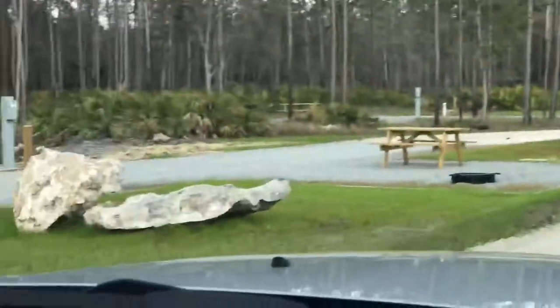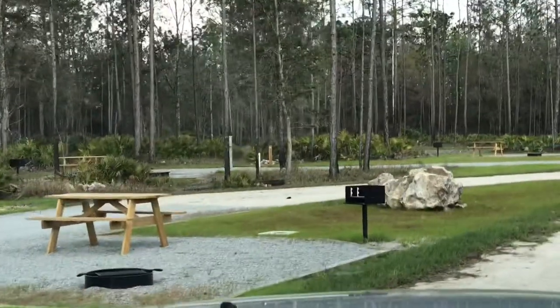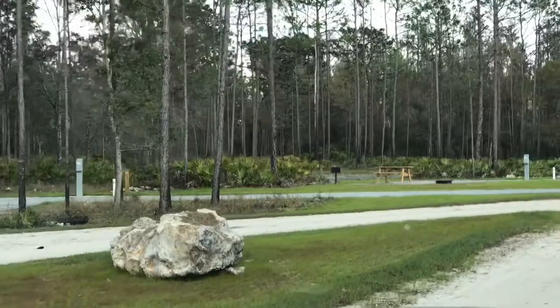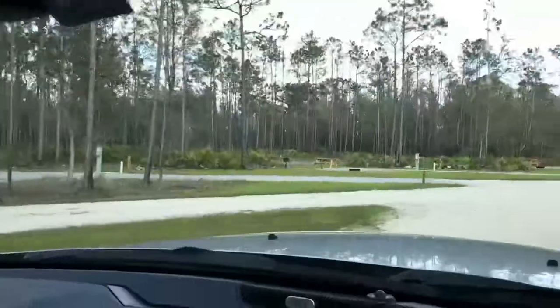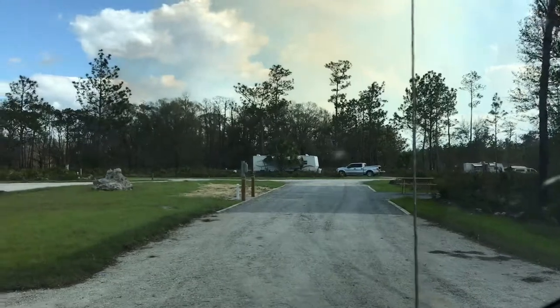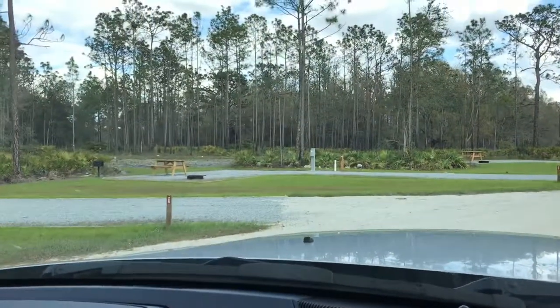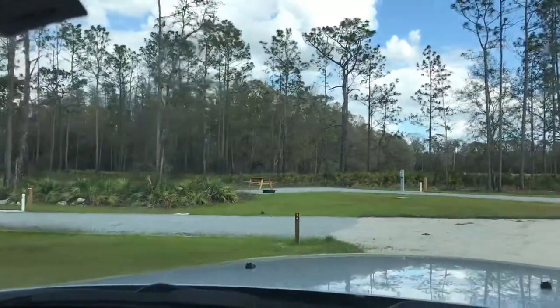Here, site 23. Again, it's a great big huge pull-through site. It is just a monster. You could put a great big rig in there. Also, 24 is a pull-through site to your right here. 24 is on the inner. And as you can see here, that's the pull-through site. Just pull up, empty it, and you're gone. 25, 26 are really nice sites.